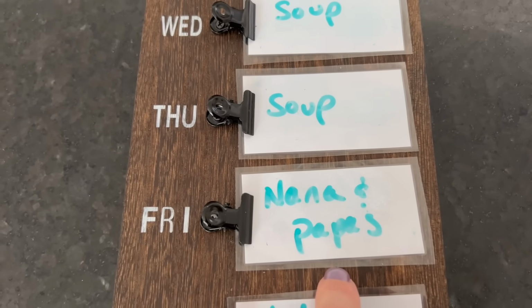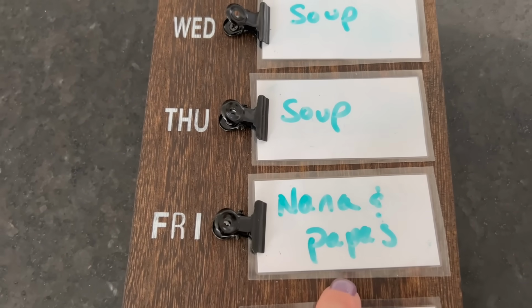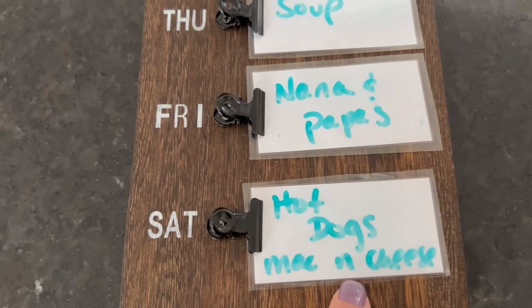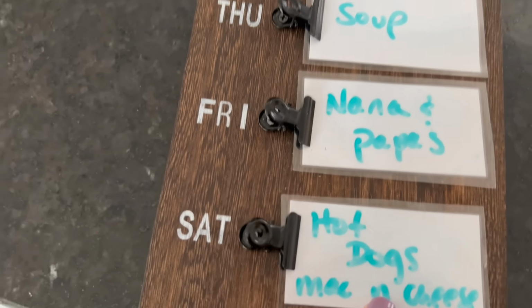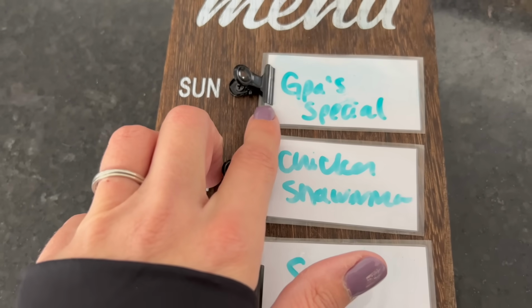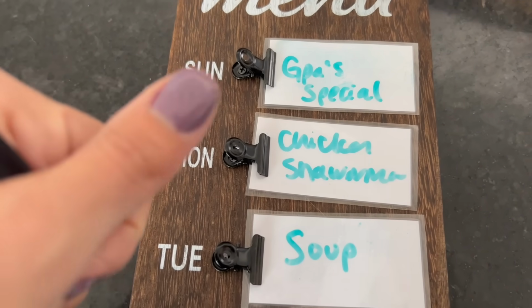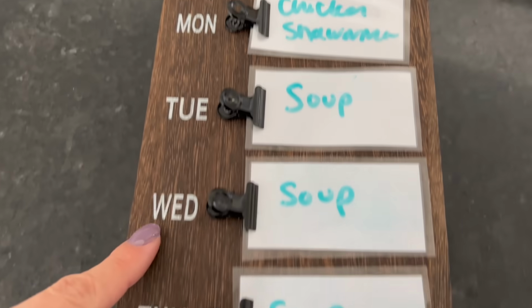Friday, my in-laws are hosting us for dinner for my daughter's birthday. She turns 14 next week, so we're going over there for a family dinner, and I don't have to bring anything. Saturday, I'm making my son's request of hot dogs and white mac and cheese. And then usually we have leftover hot dogs, and it's a good way for me to make this dinner, Grandpa's Special, which is essentially a skillet of shredded potatoes, eggs, and hot dogs, and then we serve it with toast. So this is the meal plan for the week.